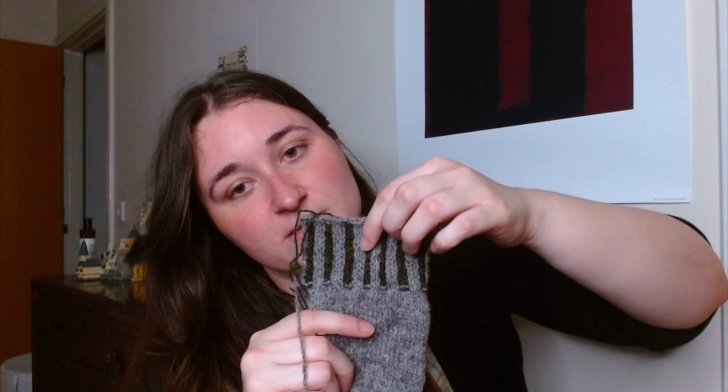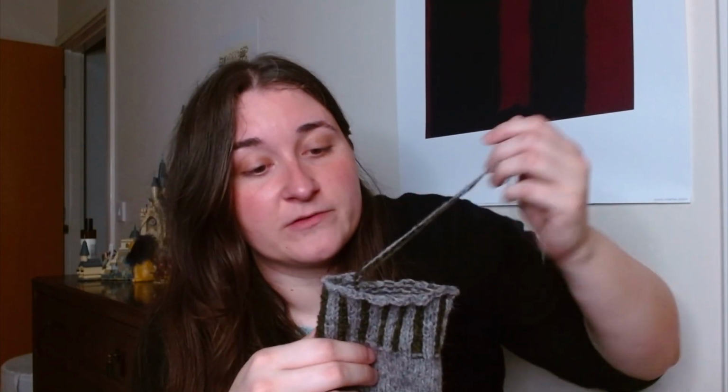She was like, why don't you just do, when you do the knit 2, purl 2, purl the 2 stitches with your contrast colour. She said that's very traditional with these kind of Fair Isle things. And I was like, I knew you were a genius when it comes to yarn dyeing, but you're just a genius in general. So that's what I've done.